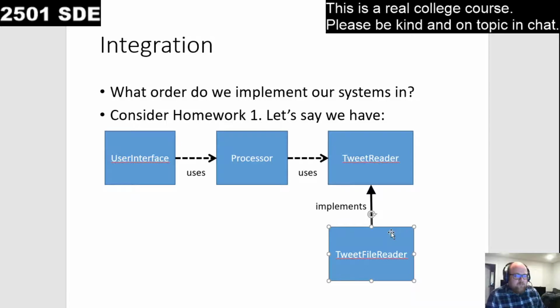And again, for this case, tweet file reader is just an extension, so we would do the tweet reader abstract class, tweet file reader concrete class, and then processor, and then interface, something like that. Effectively, this is called bottom up. So there are a number of strategies to use, and the first is bottom up. And this is probably what a lot of students do. When I tend to write early homework assignments, those assignments tend to be bottom up.